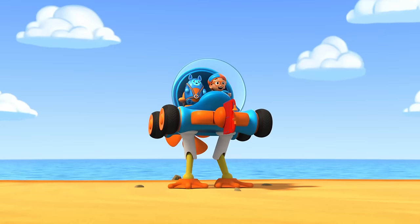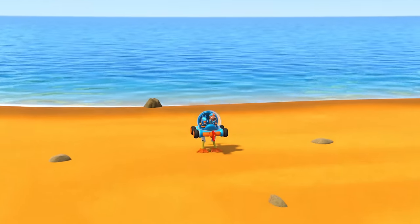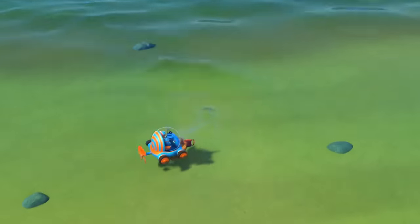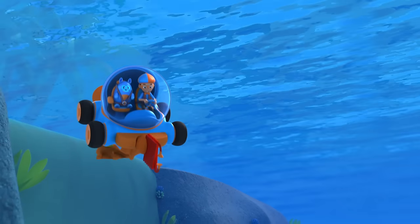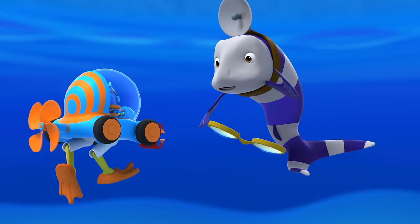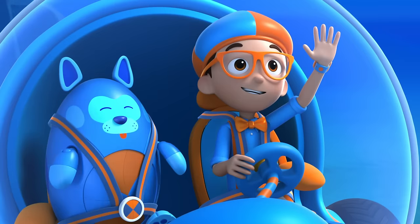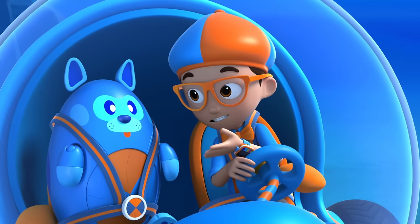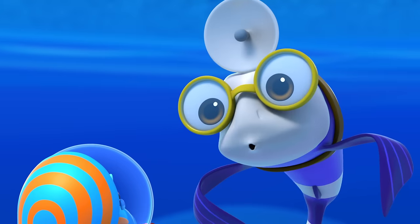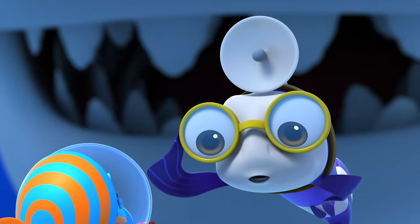Shrinking down! The Blippi-mobile is ready for adventure! Whoa! Oh, hi there! I'm Dr. Paula the Pilot Fish. I'm a shark dentist. Hey, it's me, Blippi, and this is D.BO. We're here to learn how many teeth a shark has. Well, you swam into the right corner of the ocean. I'm about to visit my friend and patient, Larry.